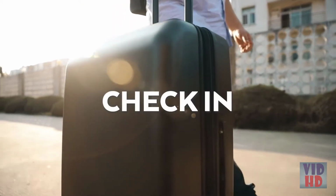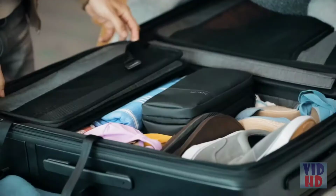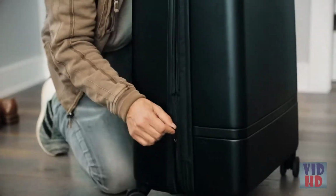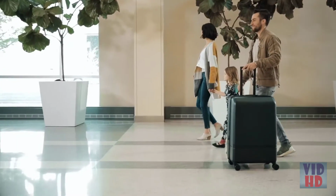Last but not least, the Nomatic Check-In offers all the same quality and components, just much, much bigger. To maximize volume, each check-in utilizes the magnetic compression system, 2 compression packing cubes, and a full perimeter expansion, making it easy to pack for extended trips or family vacations. We gave our bags to 2 frequent travelers.